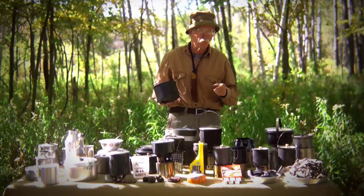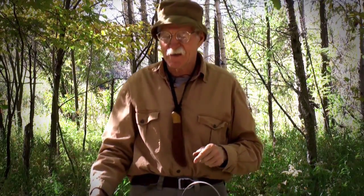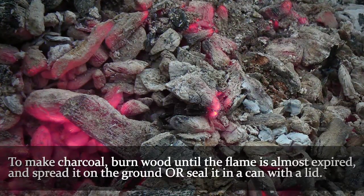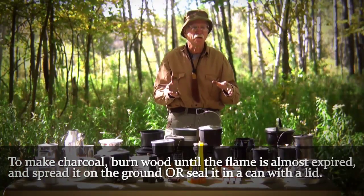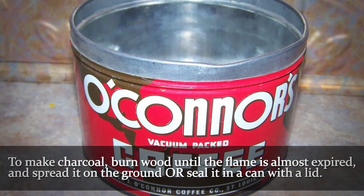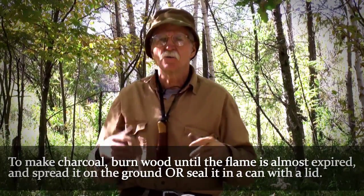And you can produce your own charcoal in your bush cooker type stove by burning the wood until the flame's just about out, spread it out on the ground till it goes out, or you could put it in a can with a tight fitting lid, put it in there, seal the lid. You've made your own charcoal from wood in the bush.